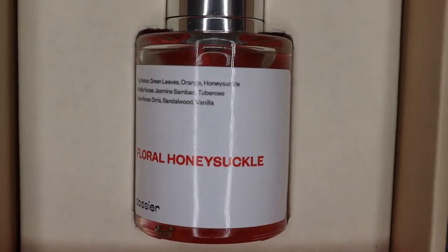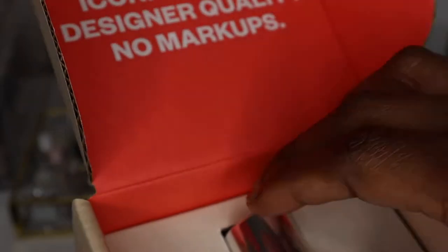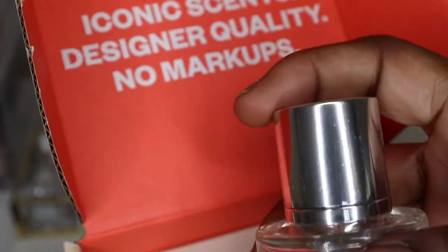So I don't have the Gucci Bloom here to test, but I do like the way this one smells as well. This one, like I said, I only used once so far. I'm gonna go ahead and spray it again.